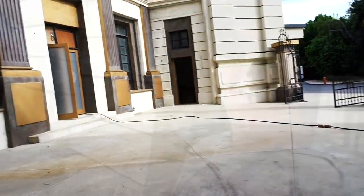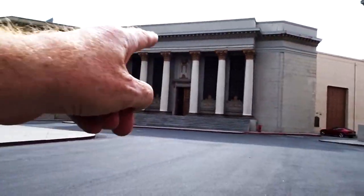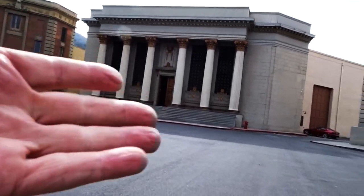Not a lot going on in here. Lots of different things. These sets can pretty much be used for anything. They don't really care that we walk around and show you guys because there's nothing going on right now. They don't know who we are. Yeah, we're so famous that they have no idea who we are. Courthouse Square. That's the courthouse and that's been lots of different things in different movies.